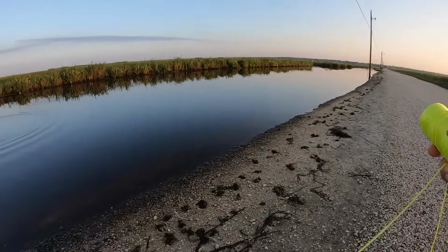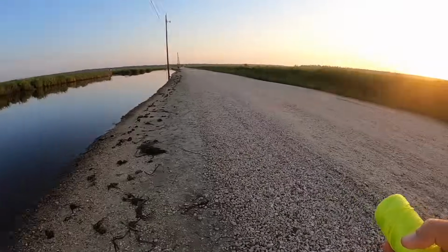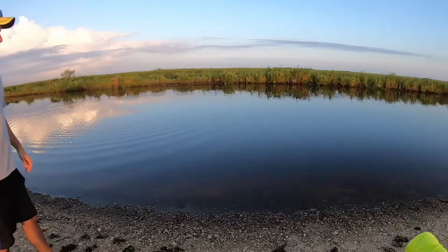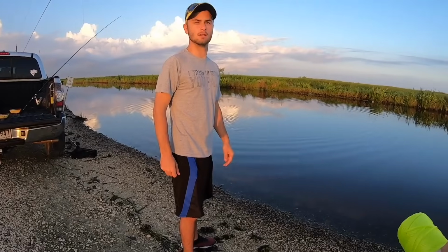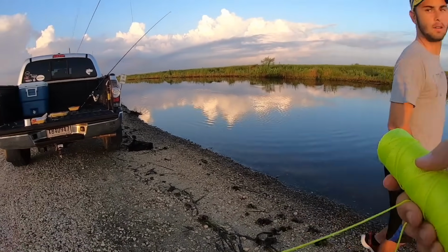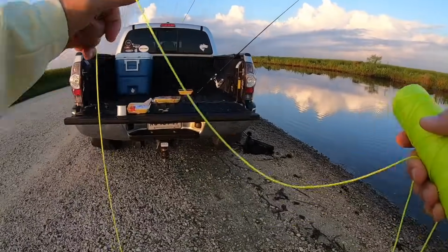What are we gonna tie these things off to? I don't see a stick anywhere. Do you? Well, just put it right here, I guess. No, but I gotta tie it to something. We can tie one to the ice chest.